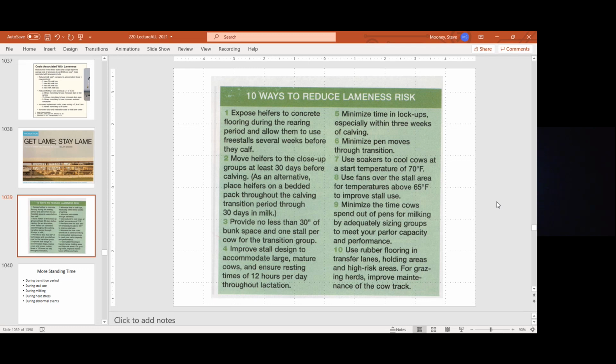What do we know about hot cows? They stand up, and if they stand more, they're going to put more pressure on the feet. That's going to cause problems. So use fans over stall areas to improve stall use. If the cows are hot, they're going to gravitate toward the stalls. Putting fans over the stalls is certainly helpful. What's the downside of doing that?